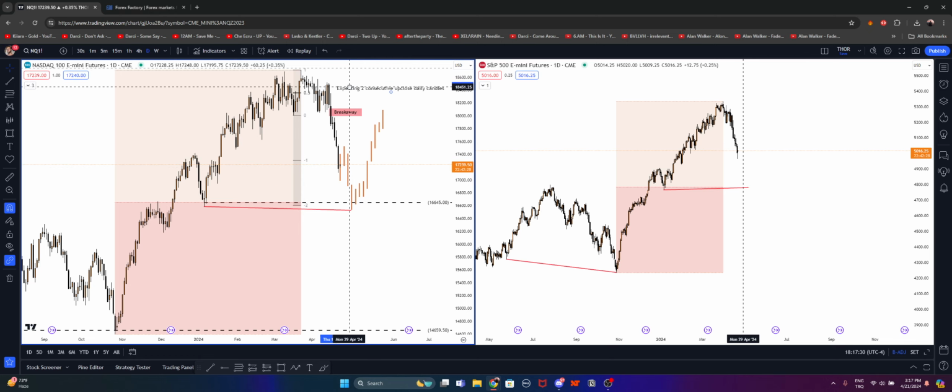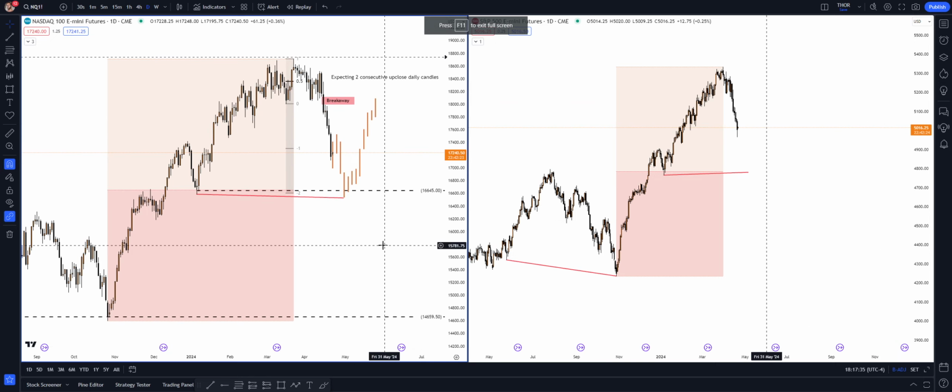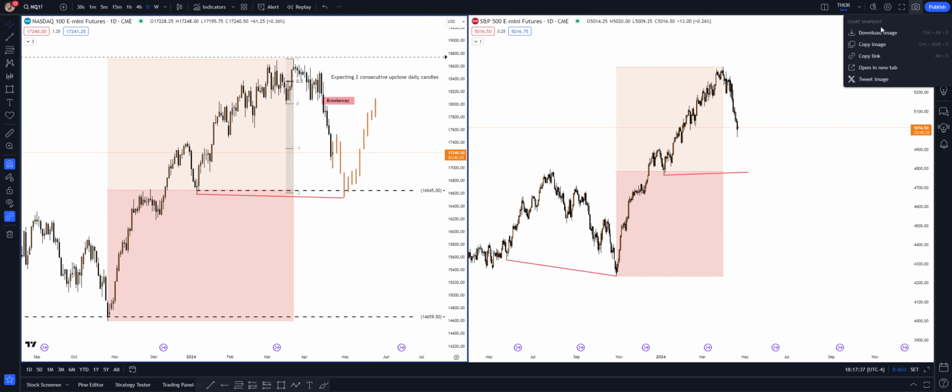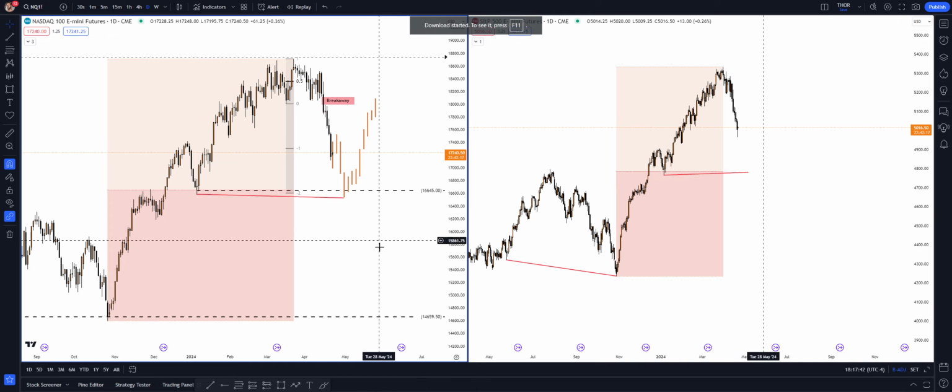Okay, I'm writing this down for the screenshot because, well, if you guys are enjoying Sunday afternoon right now, I understand that. I also don't want to be here looking at the charts, but you know, it's what it is.